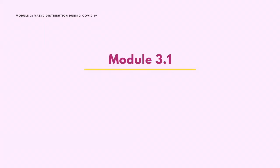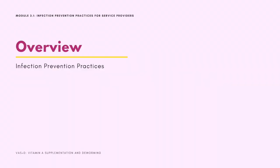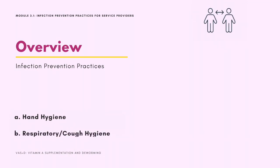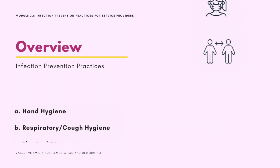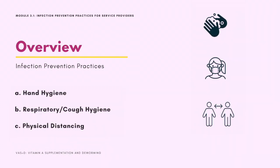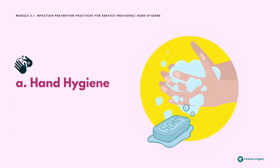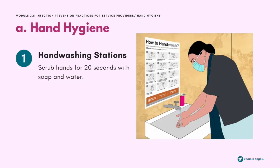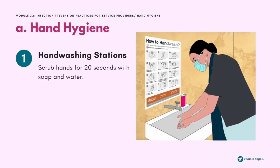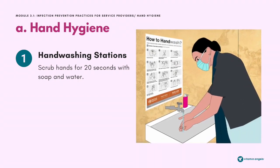Let us first look at the infection prevention practices for service providers during vitamin A and deworming distribution. In Module 2, we learned about infection prevention practices to be followed to prevent the spread of COVID-19. We will now look at the same practices, but from the service provider's point of view while conducting the distribution. Let us start with hand hygiene practices to be followed by the service provider. It is recommended to have a separate hand washing station for the service provider. Service providers must wash their hands before the distribution.